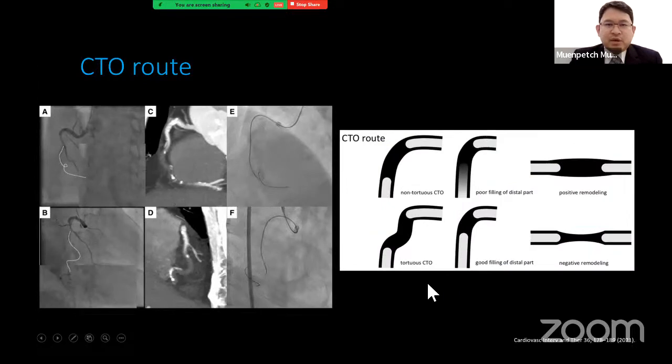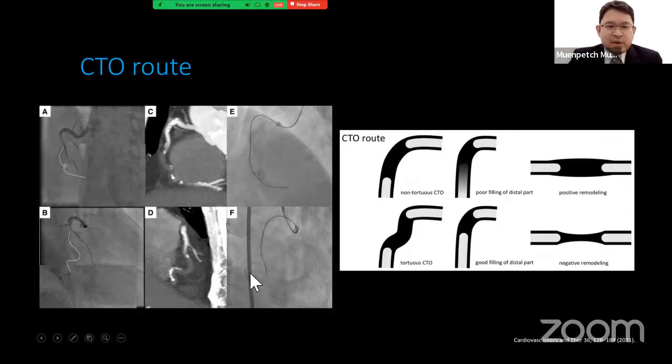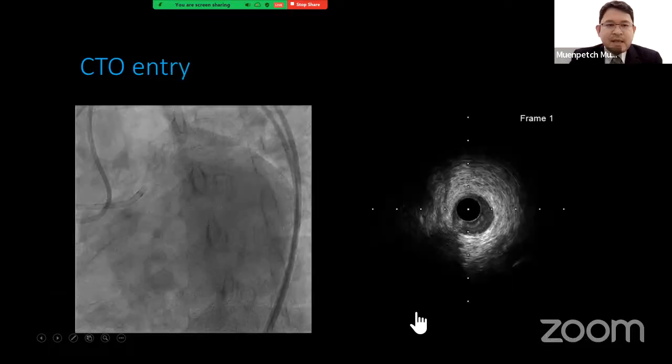And about the CTO route, the CT can give us very useful information. So you can see that in this case, actually the vessel route is very tortuous, like this. And if we know this information from the CT, we can advance the antegrade guide wire safely if we know the real vessel course like this. And this is how we use the CT to assess the CTO entry.